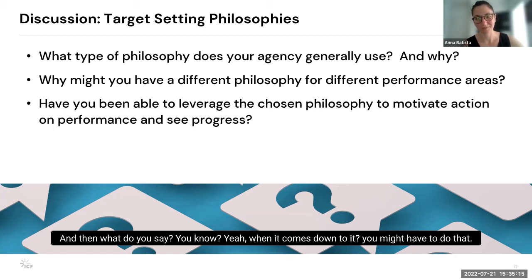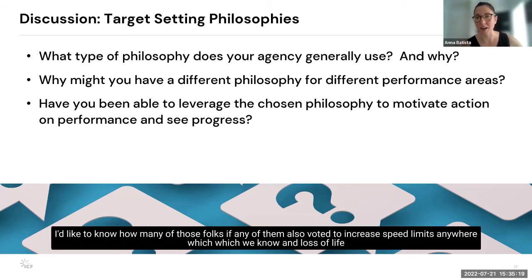And then what do you say? Yeah, when it comes down to it, you might have to do that. I'd like to know how many of those folks, if any of them, also voted to increase speed limits anywhere, which we know will result in loss of life. But that's a debate for another day. Consistency, right? Exactly. Yeah.